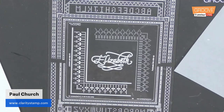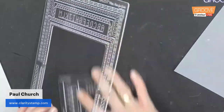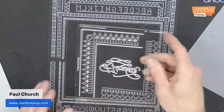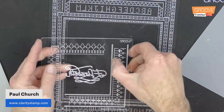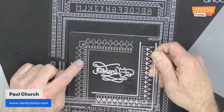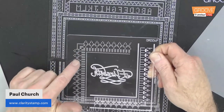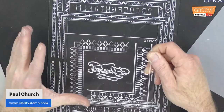Now, like with all Groovi plates, for the embossing part, we need to be able to read the word Groovi. If you run your finger across, you'll feel that you've got the grooves. The perforations are drilled all the way through, but we're not even going to go there at this point.